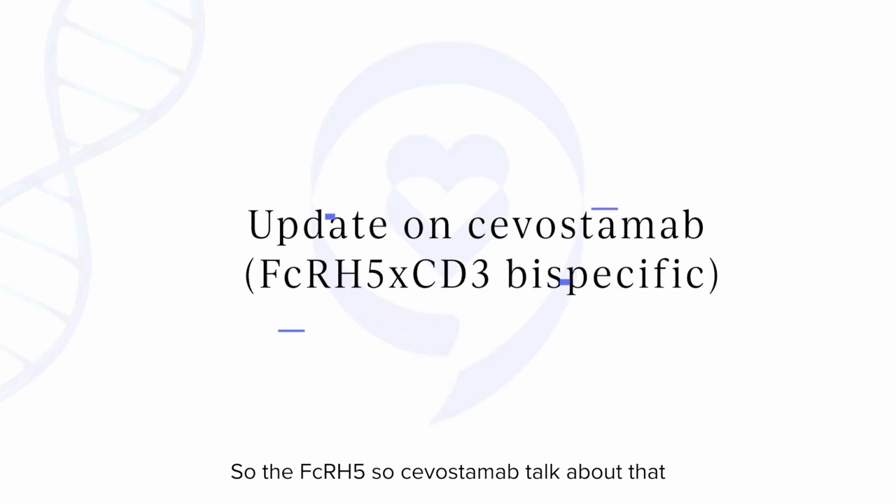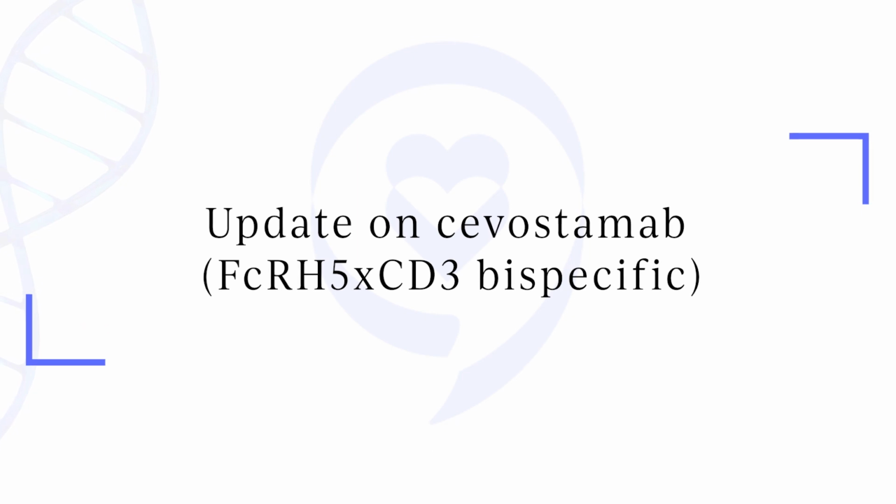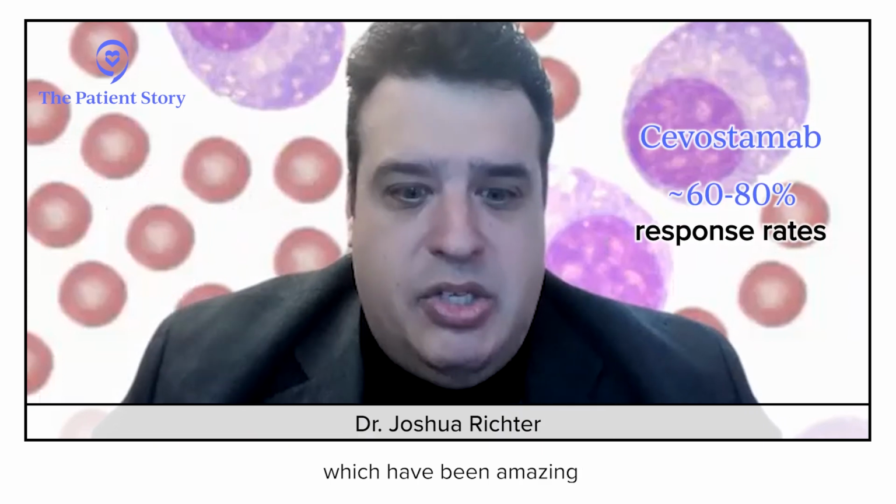So another one, the FCRH5, so cevostamab. Talk about that one in terms of what that update looks like. So cevostamab is another great drug we've been using. It's an FCRH5 CD3. And again, response rates, depending upon which subgroup, around 60 to 80%, which have been amazing.